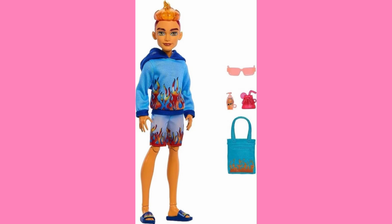So, I'll admit, I was nervous when Heath got announced for a doll. I was like, oh god, he's kind of ugly in the show. He's very ugly in the show, actually. Heath is ugly in the show. Did you guys know that? They just made him really ugly in the series. But, fortunately, that's not the case here. They actually did a fairly good job making him a doll.